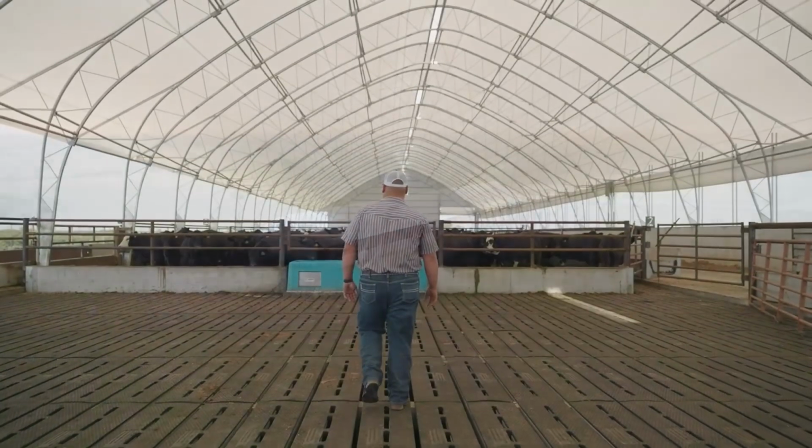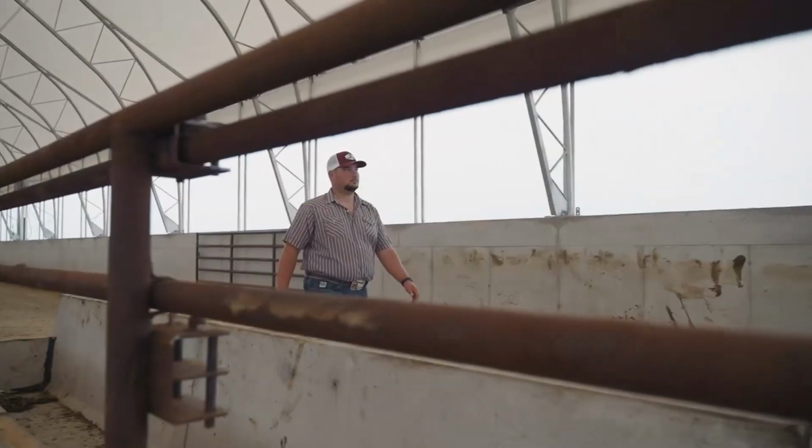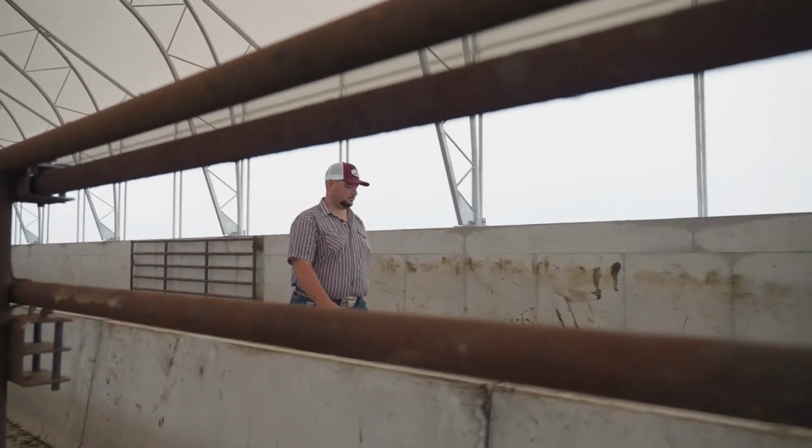I'm a fifth generation farmer, and it's just myself and my father that do day-to-day chores along with some other family help that's around. I started farming as soon as I got out of high school. Before the cattle facility was built, it was just the cow-calf pairs on pasture and some other little backgrounder calves that were on pasture, and corn and soybeans, just row crop farming as well.